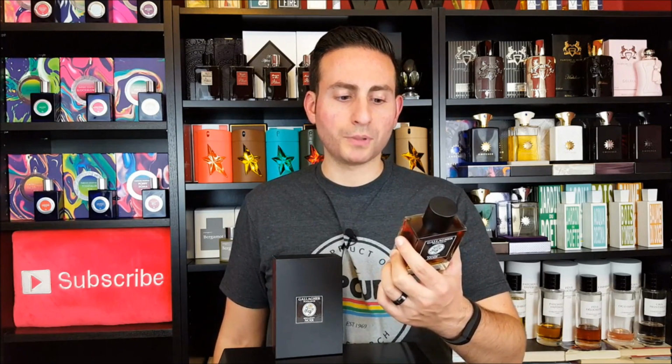Bergamot, ocean mist, smoke, orange blossom, ambroxan, white amber musk. So you do get musk, you get citrus, and you get smoke. So this is a smoky bergamot scent. That about sums it up.